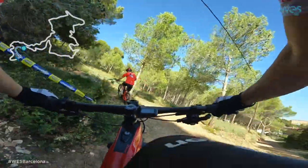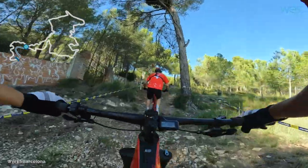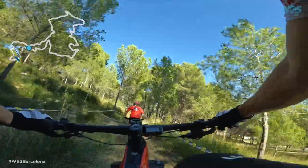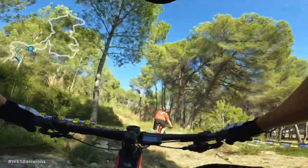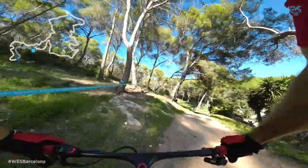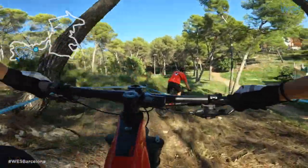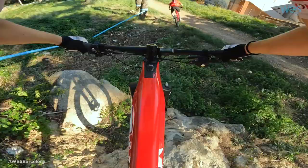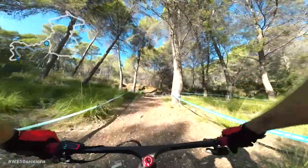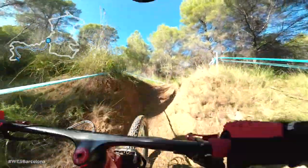Into the first steep uphill, loose ground, a lot of rocks. Into the descent. Steep descent over the rock. Short little uphill.